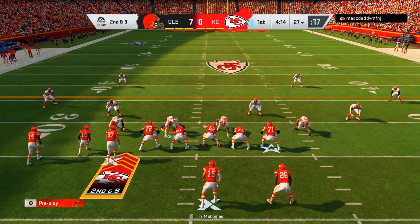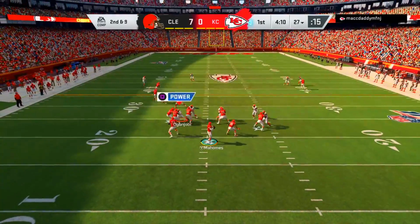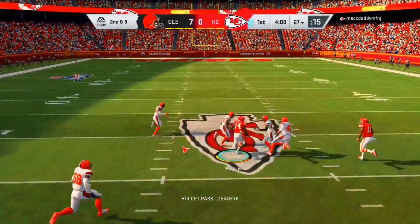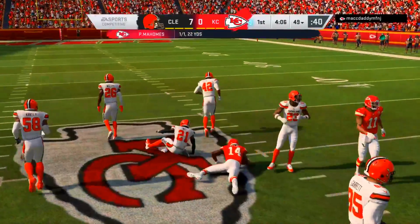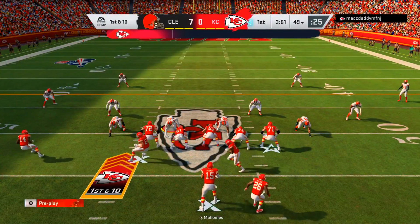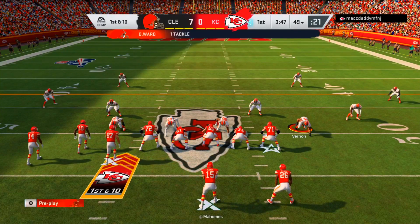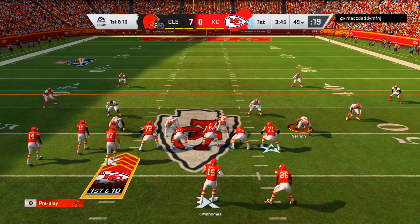Switch up, attack. On 2nd and 9, Mahomes. And he's got his receiver. That's Sammy Watkins. And they nearly get this all the way to midfield. Mark him down at the 49. 22 yards there, a first down. Kansas City Chiefs. First down.